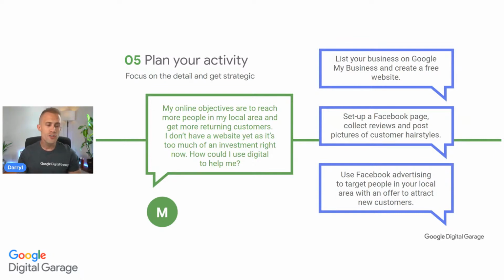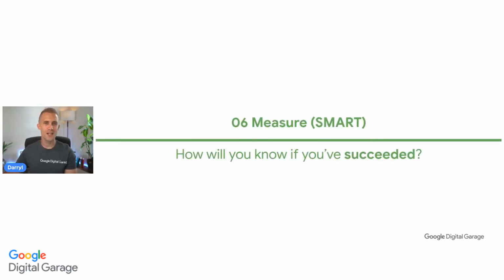Next up, we've got use Facebook advertising to target people in my local area to offer and attract new customers. Now, they don't have too much money, but now that they know where their customers are, they can spend their money on Facebook because Max knows that's where his customers are. And if that's where his customers are, why not think about expanding that customer base in a place where the customers already are? Last but not least, we're going to jump into measure and use the SMART method. Does anybody know what SMART stands for?